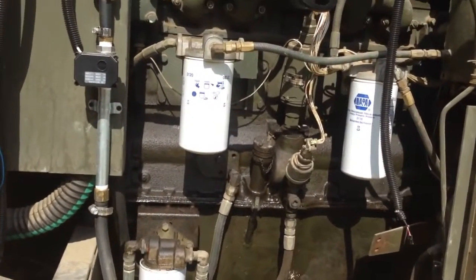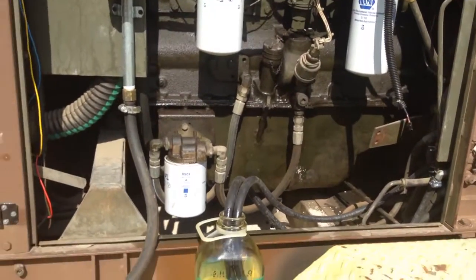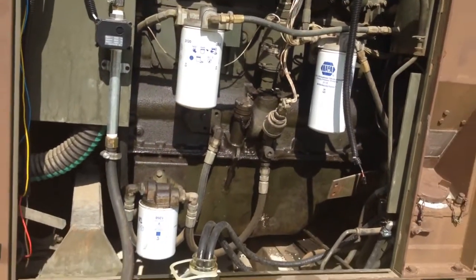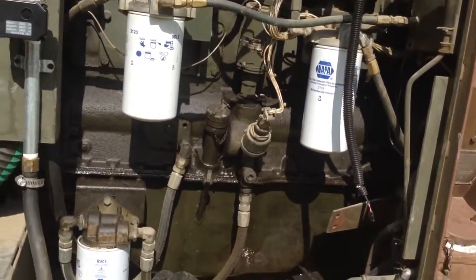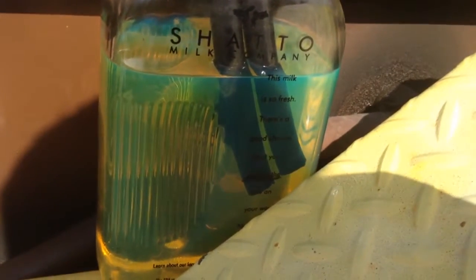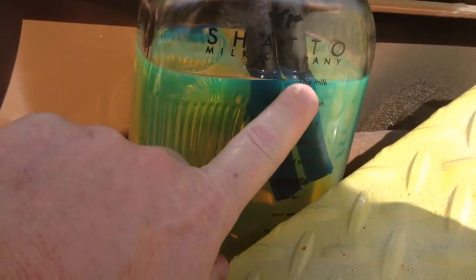Hey everybody, this is Joel with CNG Edge Diesel Dual Fuel Systems. I just want to do a real world comparison here on the actual fuel savings when you run our diesel dual fuel system for generators. What I'm going to do right here is I have this old milk bottle that I have filled up with diesel. And if you can see right there, it is right at this line right here.